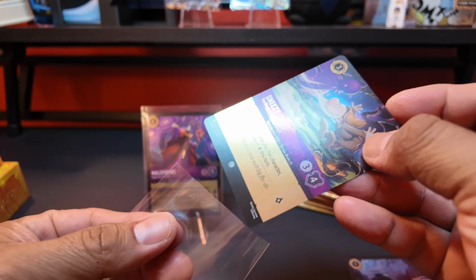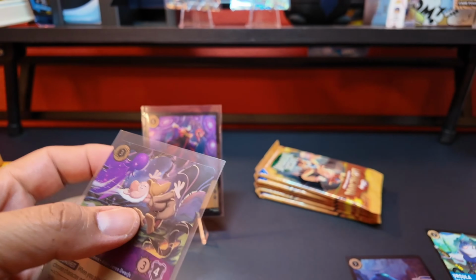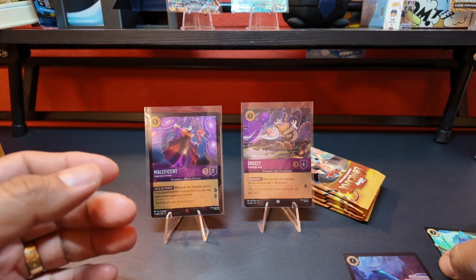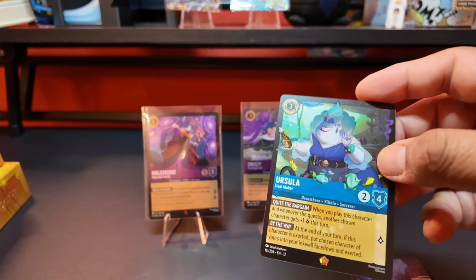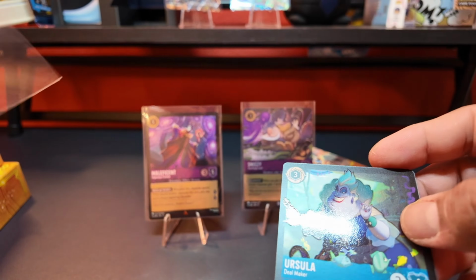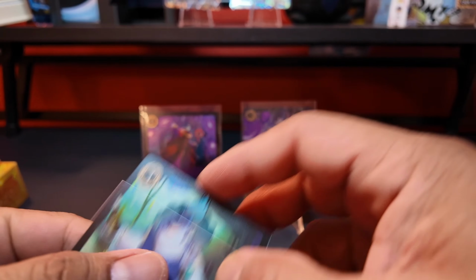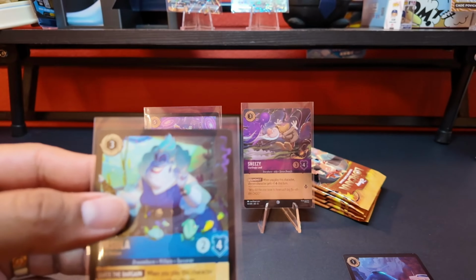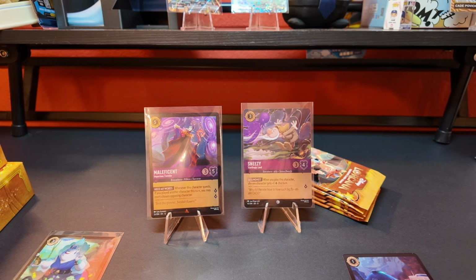Are they nice? Let us know. Do they have value, I should say? Let us know. Sneezy. I like this Ursula one as well. Looky there. We'll sleeve it up. Trying to look at these cards there. Yeah, that's a nice one too.